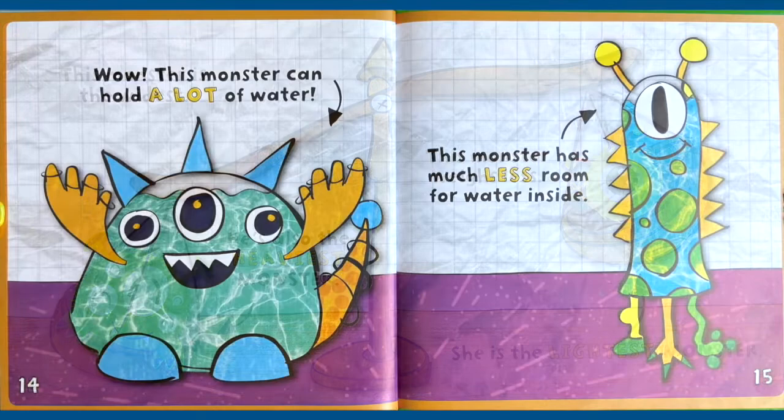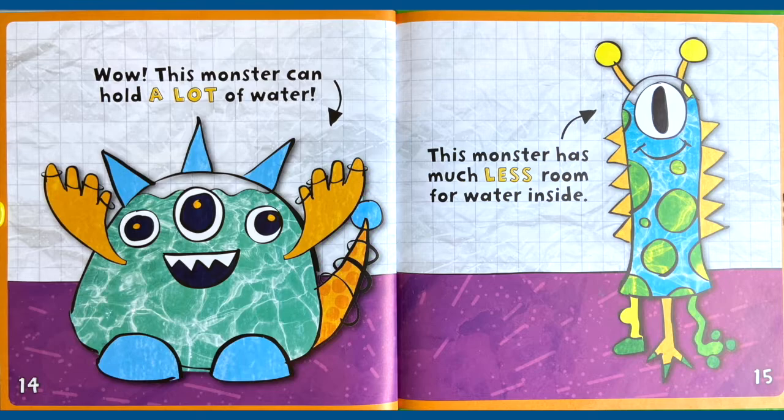Whoa, this monster can hold a lot of water. This monster has much less room for water inside. Do you see the water inside them? The wide monster is shorter than that tall monster. But that tall monster has less room for water inside. Do you see that?